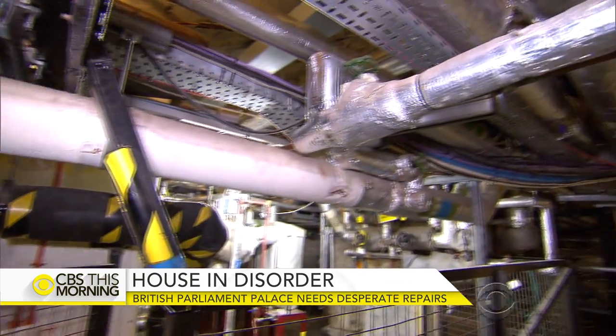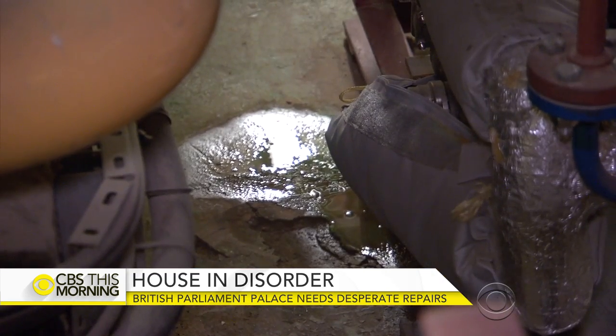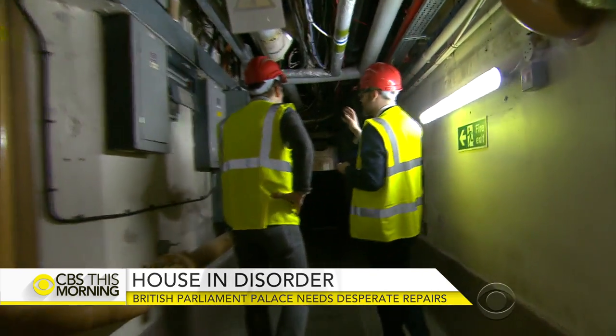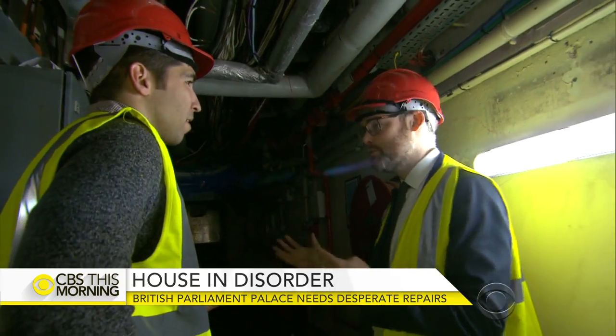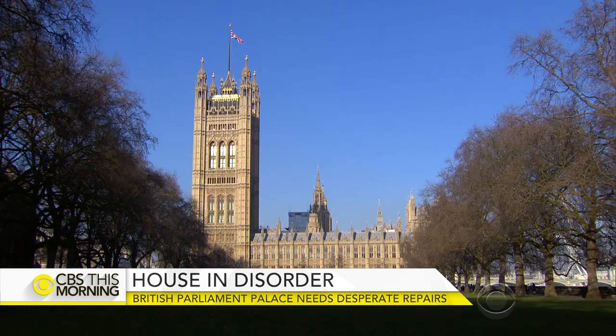And nearly 200 years down the line, fire is still the biggest fear. You can feel the heat, obviously. Is this a fire hazard? So everything you see around you, all this aging electrical equipment, yes, it's a huge fire hazard. And that's why we've got 24/7 fire teams to deal with this risk. And the problem is if a fire really took hold here, we're not sure we'd be able to save the building.